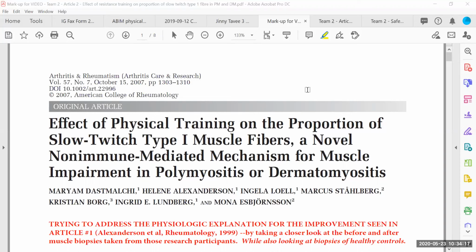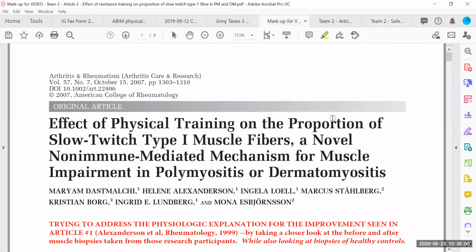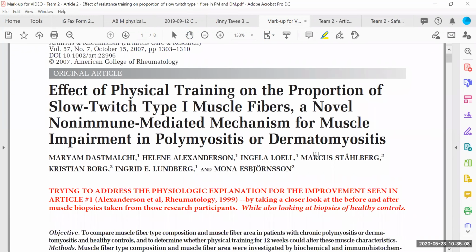This study, the effect of physical training on proportion of slow twitch type 1 muscle fibers, which is a novel non-immune mediated mechanism for muscle impairment in polymyositis dermatomyositis, is a follow-on study based on the first article that we reviewed, which was a trial examining exercise, resistance and some aerobic exercise, in patients with PM and DM by Helen Alexanderson. And if you recall, there were muscle biopsies done in this study, and what this study does, the second article, is to take a closer look at those muscle biopsies from that pilot study.